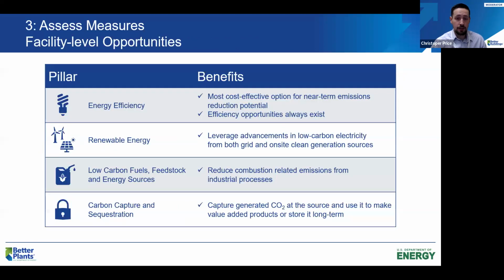So some of the opportunities for these decarbonization assessments at the facility level, energy efficiency is going to be one of the primary pillars here. Energy efficiency is the most cost-effective option for near-term emissions reduction potential, and it should always play a very important role in any emissions reduction plan. Other opportunities at the facility level, there may be opportunities to purchase renewable energy or generate renewable energy on site. There may be opportunities to switch to low carbon fuels, feedstocks, or energy sources. In the longer term, there may even be opportunities for carbon capture and sequestration, particularly for hard to decarbonize processes in an industrial facility. Next slide.